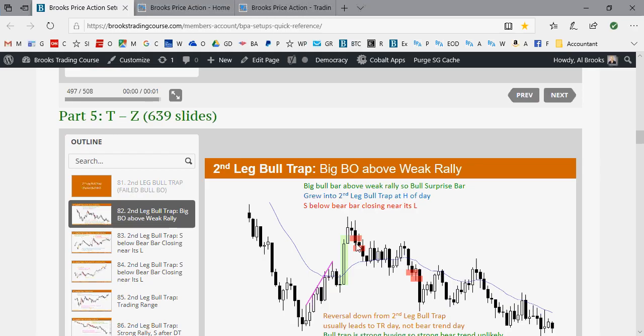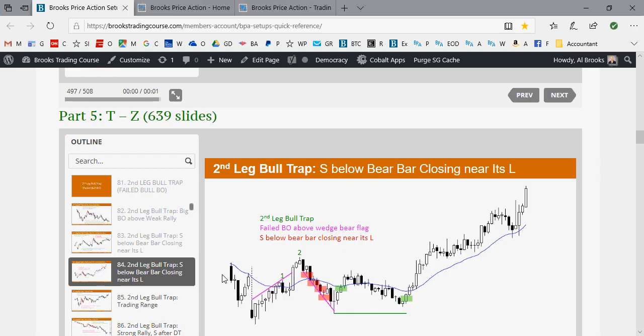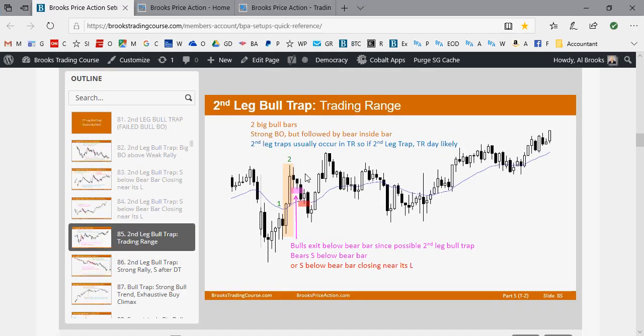If you get a bear bar, especially a bear bar closing on its low, it's a credible short betting on a failed breakout. Bear bar closing on its low. Here we got dojis, not a great short.